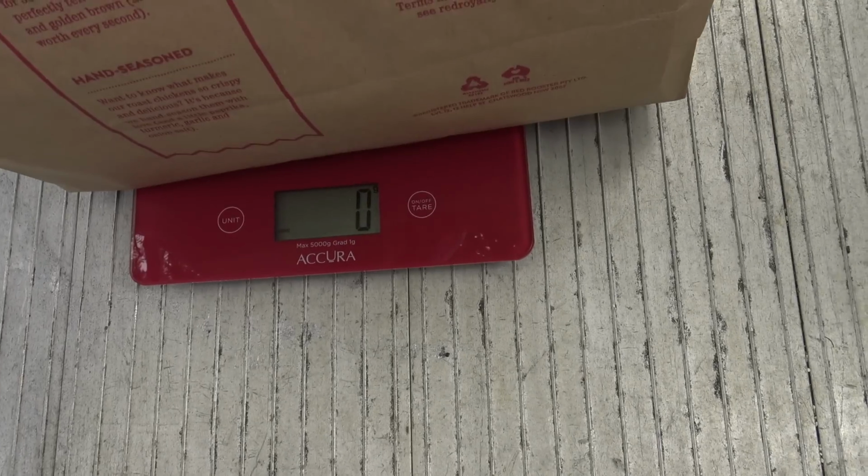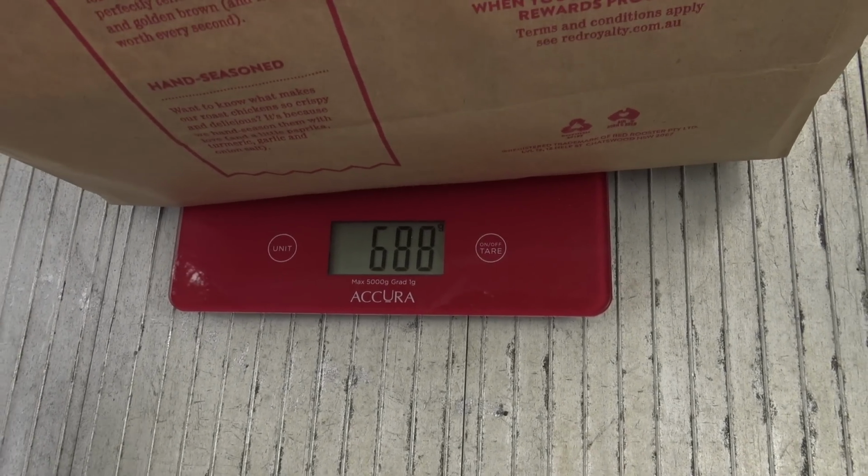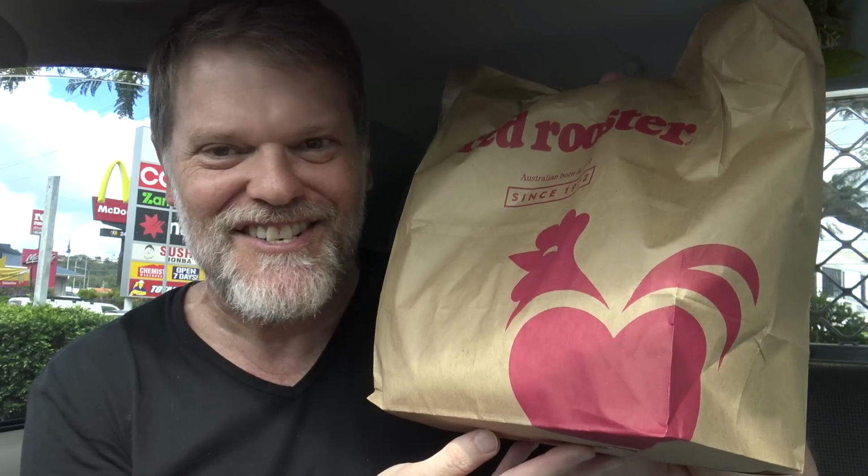Ooh-wee! Have a look at the size of this thing. Better go somewhere so I can find out what's inside and we can tuck on in. All right, I did bring the scales. Let's see how much it weighs. 688 grams. That's 1.5 pounds. Well, that's quite a lot of tucker. Let's see what we get inside the box.